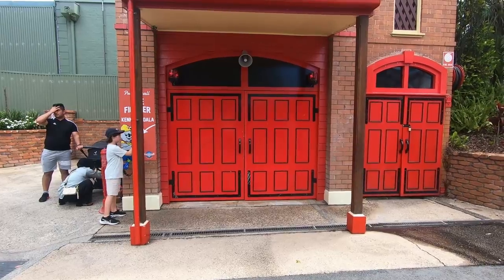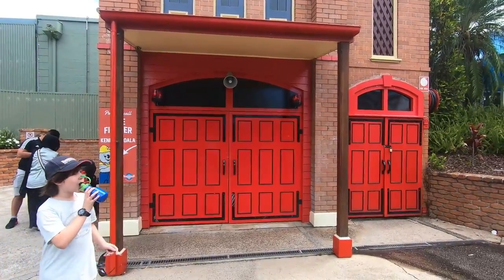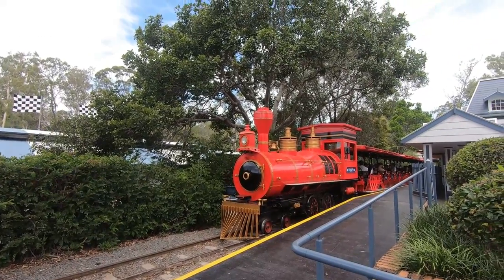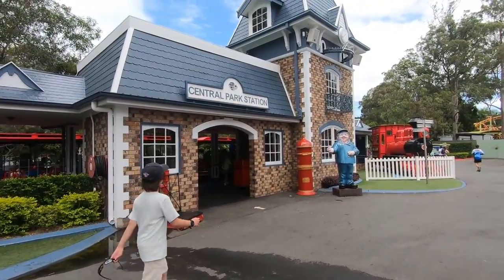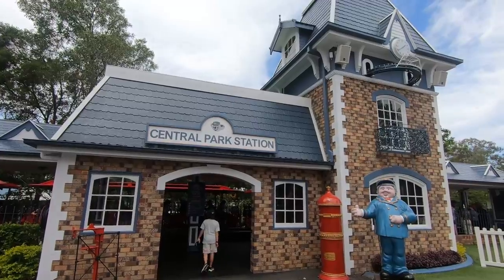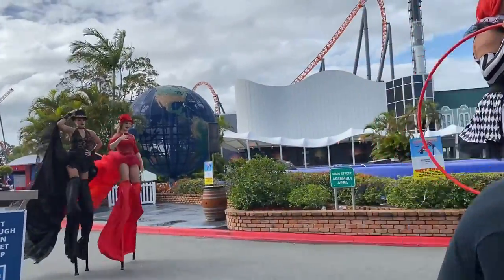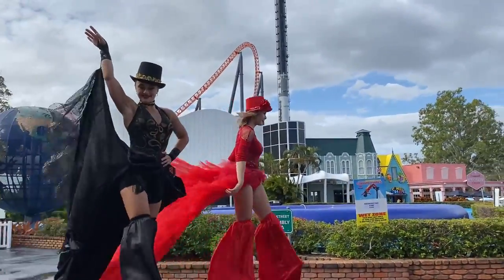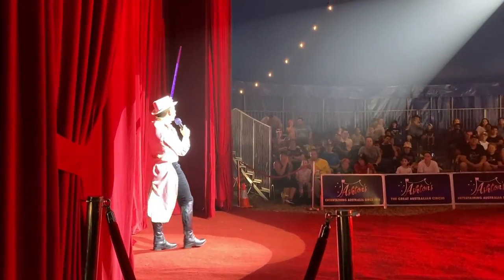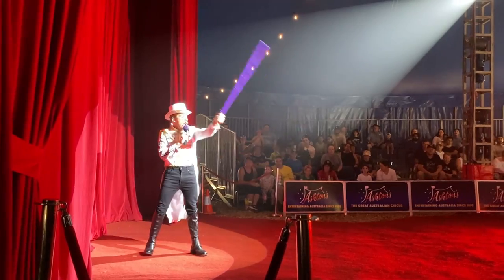Check out this fire station. I'm gonna ring the bell. Firefighter Kenny is on the way. The choo-choo train is here. So let's get to the Central Park station. We also get to see Ashton, the great Australian circus, which is in Dreamworld for only a limited time.